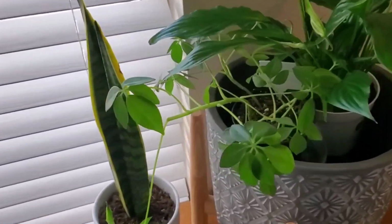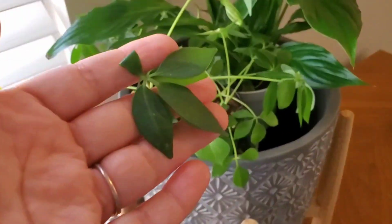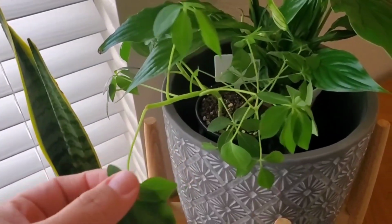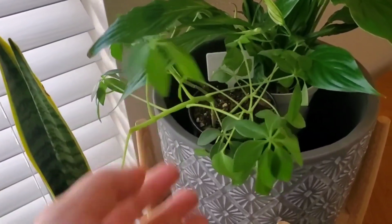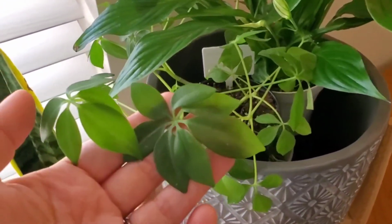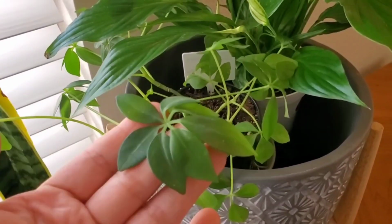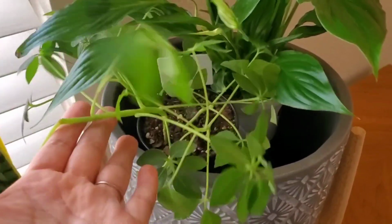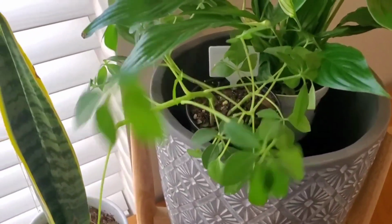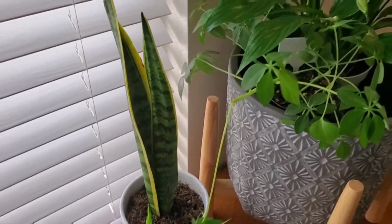And I have an umbrella tree here. This is a dwarf umbrella tree. Schefflera is the name. And this one I actually got a cutting, or some little baby plants that came off of my mom's at her house. And these are really cute. It's growing really nice here. This one does well with low light as well, so that one's hanging out here pretty nice. And then we got another snake plant.